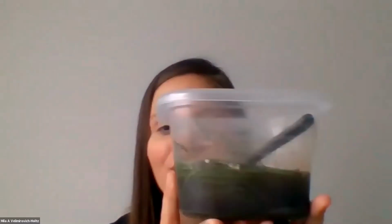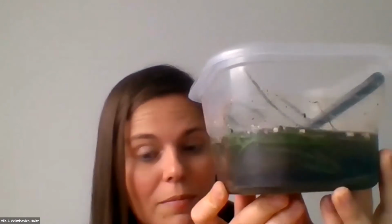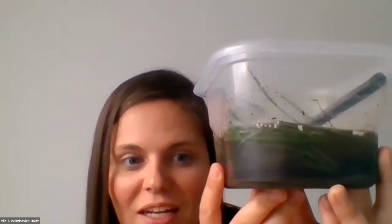So first off, when you start this experiment, you're going to need to make some real gross water. I'll show you the example that I've made. This is water that's mixed with sand, dirt, and some grass that I found outside. I just mixed it up in a plastic Tupperware container that I'm never going to use again. And this will be the water that I need to filter. Yuck.